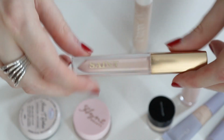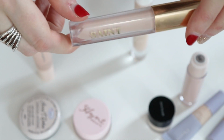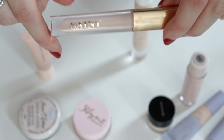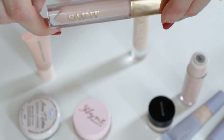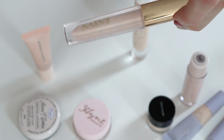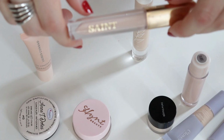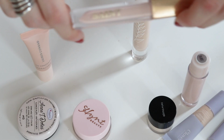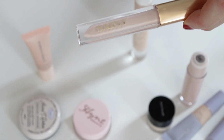Okay, this is the Saint Cosmetics concealer in the shade Alabaster. I really like the shade of this one. I'd gone through an entire tube of this and then repurchased it. I may have gone through 2 tubes of this, but for some reason, I just haven't been loving how it looks on me quite as much as I used to. But I'm still not ready to let go of it yet, so I am going to be holding on to this.